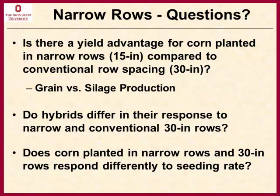Another question we want to answer is, do hybrids differ in their response to narrow and conventional 30-inch rows? Because this often comes up as a question. We have these new hybrids out there, high-yielding hybrids. Are some of them better suited for narrow corn production? Growers say, well, some of these hybrids, maybe that have more upright leaf architecture, would be better for narrow rows, especially when you're going to higher plant populations.